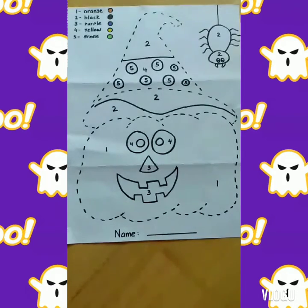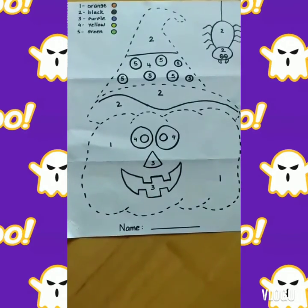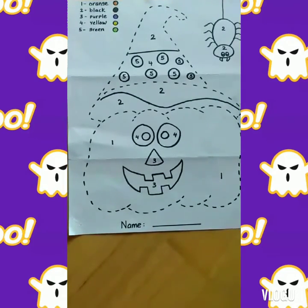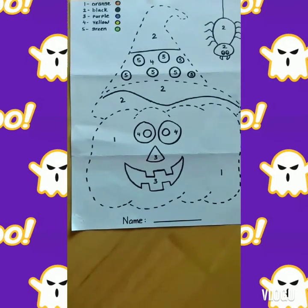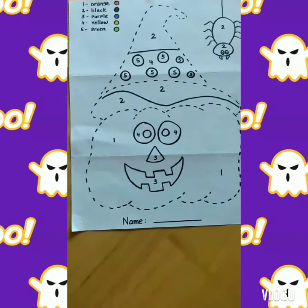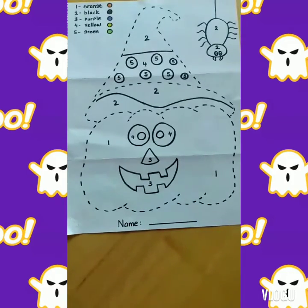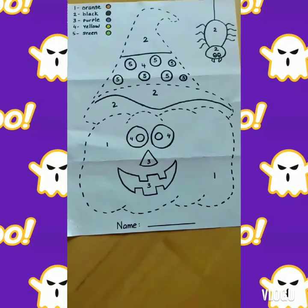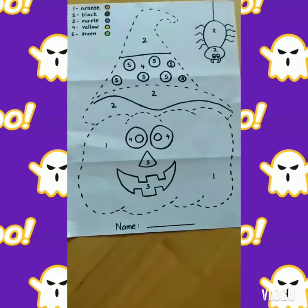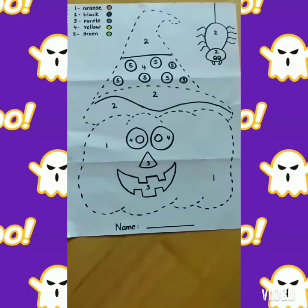The next activity page here is for preschool age, 2.5 and older. It's a color by number activity where the child will be coloring the page according to the number that is written in each area. So this is a great activity to promote their number recognition skills and also their color recognition, as they match the number and color accordingly.